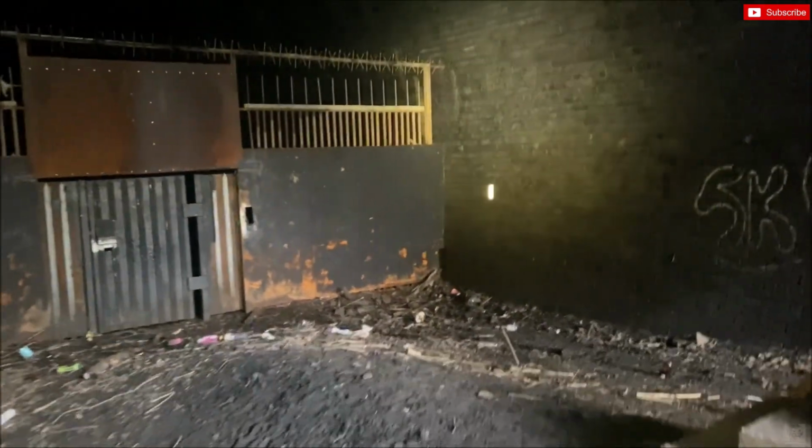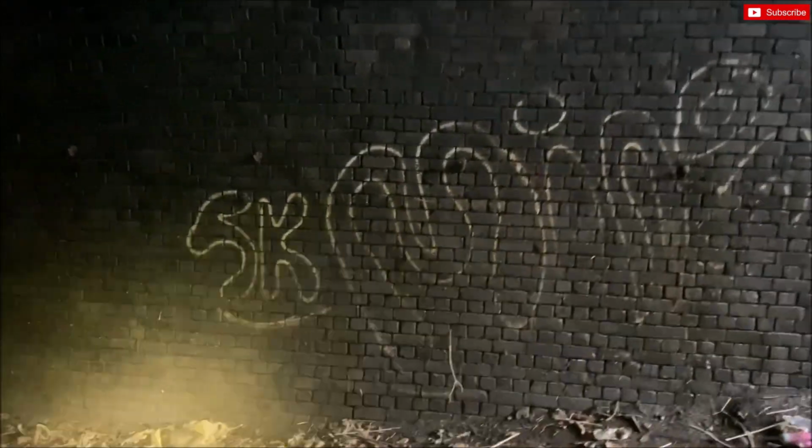Now this tunnel's 819 yards in length. See, well backfilled there. And just look up at the ceiling, it is black. I actually don't know if that is soot or if it was painted with some kind of bitumen, because it looks a bit even. I'll try and have a look through there.